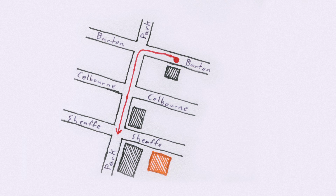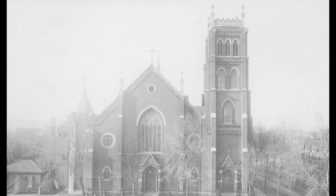Continue half a block west on Barton Street to Park Street, and turn left, walking 2 blocks south on Park to Sheaffe Street. St. Mary's Church, on the southeast corner of Park and Sheaffe, is Hamilton's oldest Roman Catholic congregation, dating to 1827, although the present site wasn't acquired until 1838.